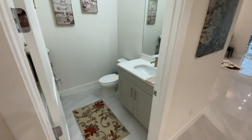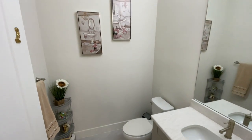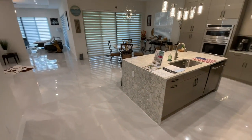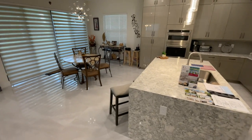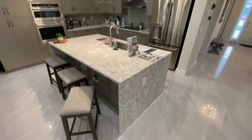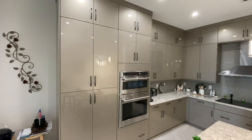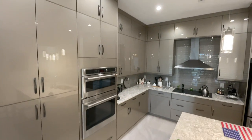Off to the left here, the guest bath. When you have guests, it's always nice to have it on the first floor, right off the entertainment space. Entertainment space meaning the kitchen. Open floor plan, open concept, waterfall island. And as you can see, tons of storage. I'm not sure if you guys saw my last property tour, but that property had tons of storage and this one rivals that one in storage.